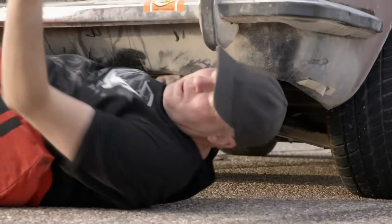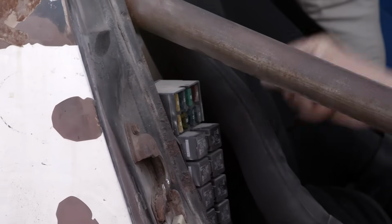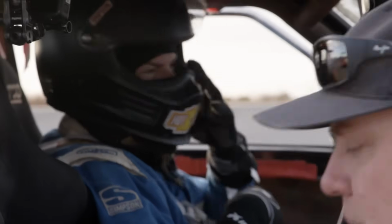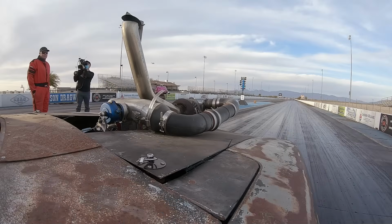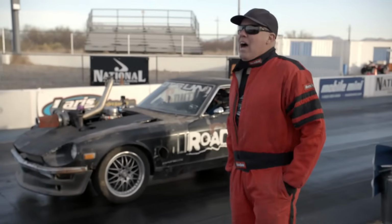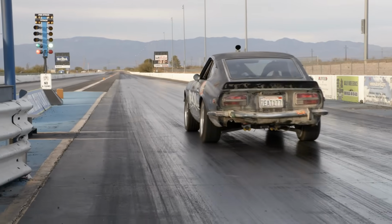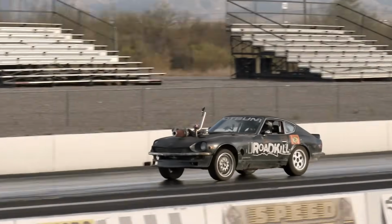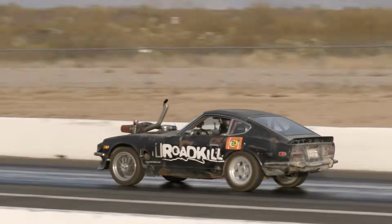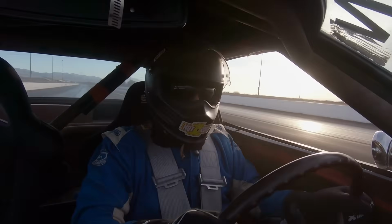Okay, got it. We are a fuse away from fixed and solved. It's gonna work this time. Yeah. New goal, get to at least third or fourth gear with fuel pressure. It's now or never. Okay. Second. Third. I did it again. Fourth.